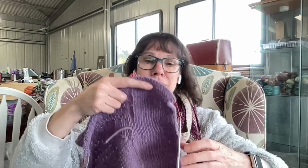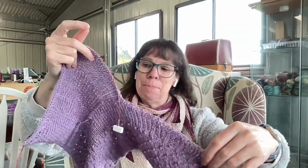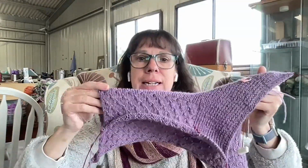So I have done a fair portion of the front sleeve now, and soon I'll be able to join it. No, I won't be able to join it because first I'll have to do the other sleeve exactly the same. So pick up along here, so that'll get rid of one of these holders, pick up along here and knit down like I am on this side.